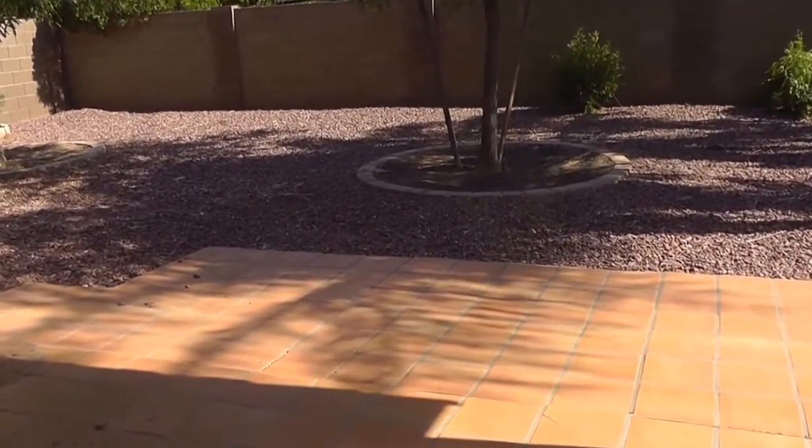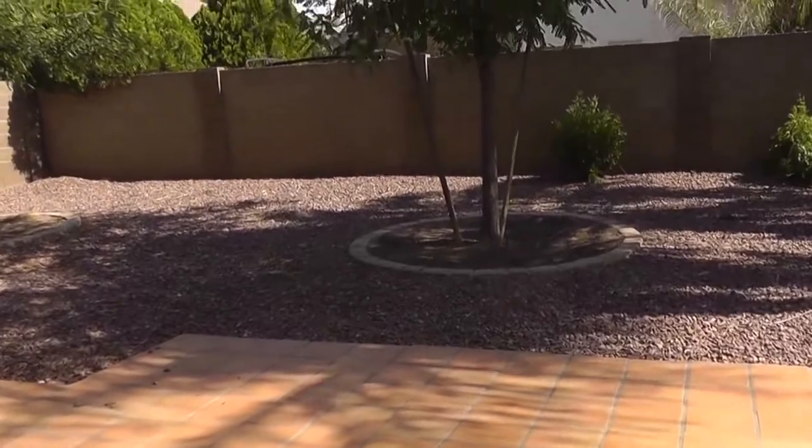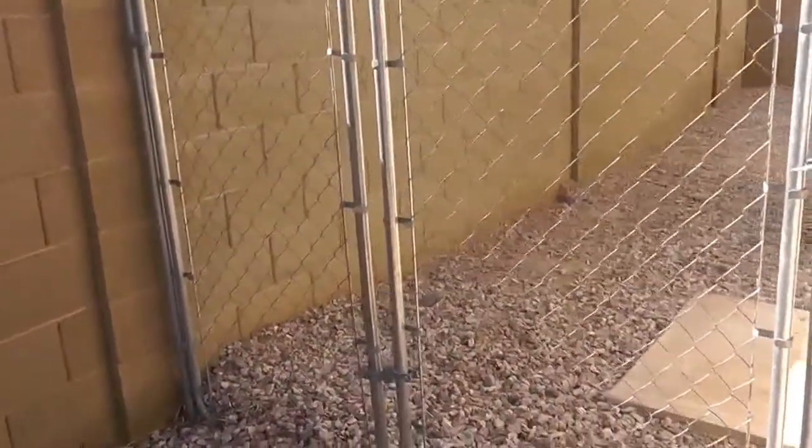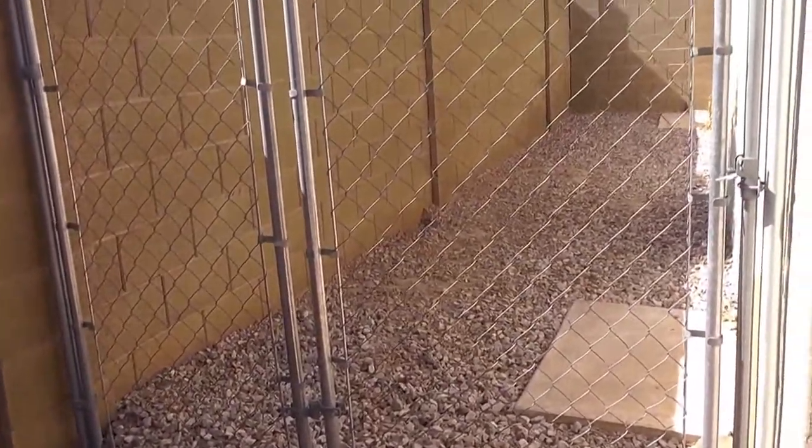So here we are in the backyard. We have tile access, covered patio, trees for shade. And again, over here to our right is the gated area, concrete platform if you do happen to have a pet. And we'll head back inside here.